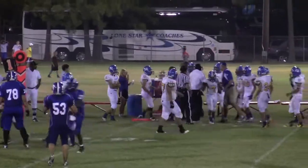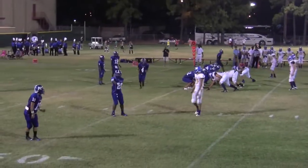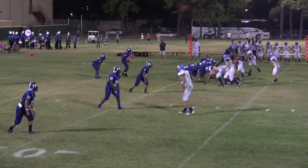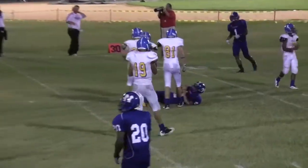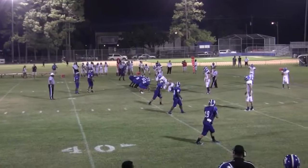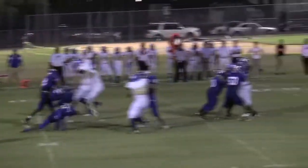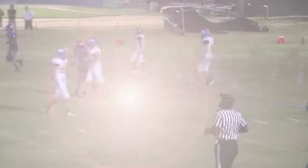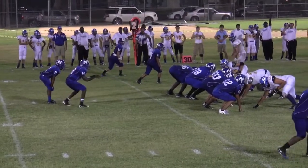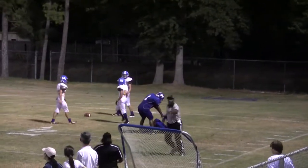Brandon Slater, nice pass, completed. Get him! Get him! Nice pass by Brandon Slater, number 4. Is incomplete. Come on, Sean! Stay with him, Sean. Hold up! Come on, get him! Pass is incomplete. Trying to beat Jay Williams.